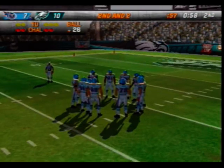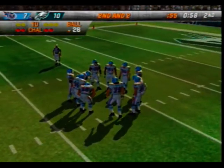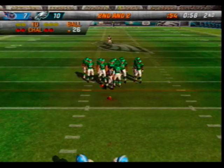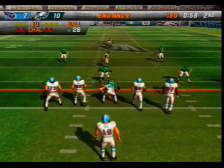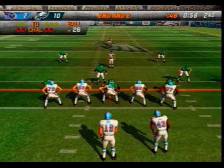Vision is so important to these ball carriers. They got to find the hole and get to it before it closes. There's no hole there, and they got to know that, too. If you don't have the vision, you just can't find the hole.